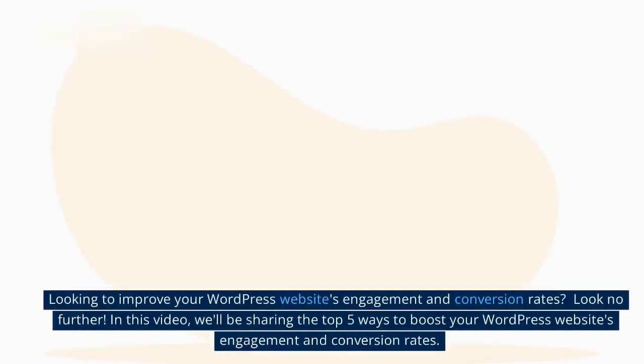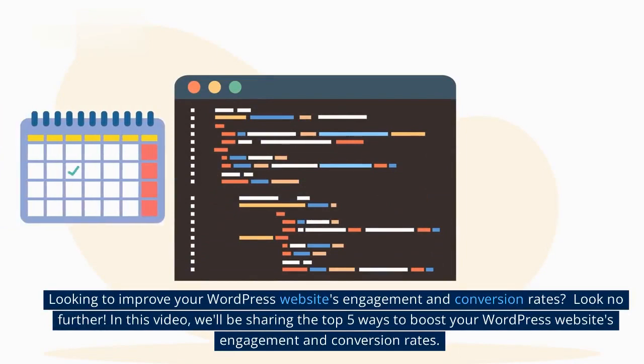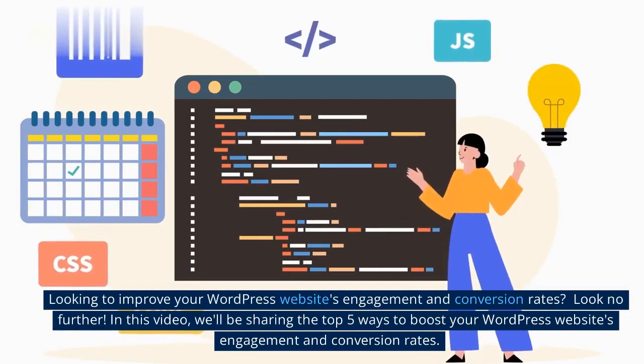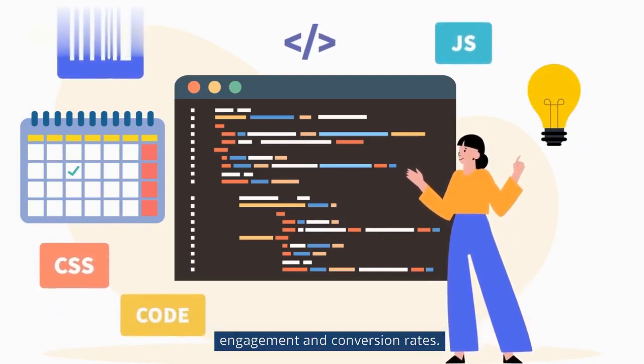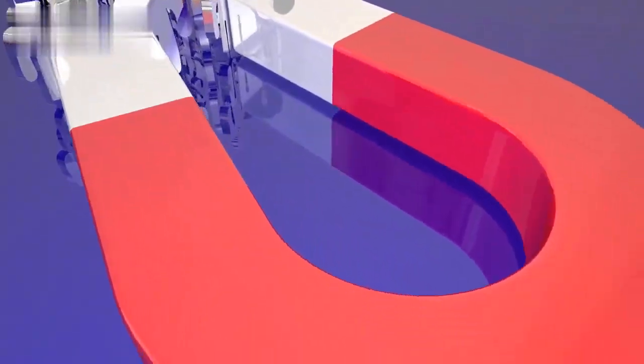Looking to improve your WordPress website's engagement and conversion rates? Look no further. In this video, we'll be sharing the top 5 ways to boost your WordPress website's engagement and conversion rates. These strategies are guaranteed to help you improve your website's performance and attract more visitors.